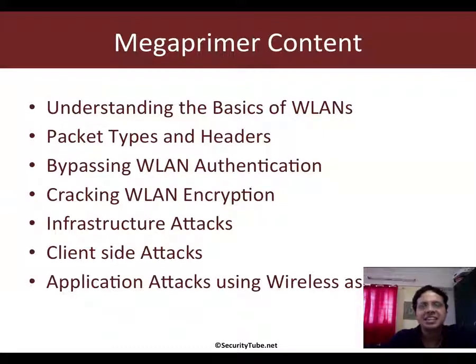So, quick disclaimer like always, all of this is meant to be for educational purpose only and probably for penetration testing purposes. If you plan to use this for anything else, anything nefarious or malicious, please stop watching.